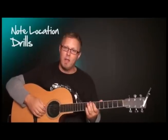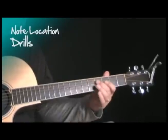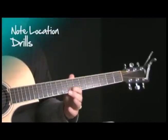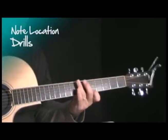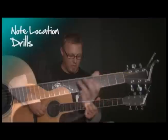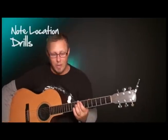So we play a C scale, and we play our C there, and the next note is a D, but we have to find that on the next string. Then we had to find an E on the next string, then an F on the next string. It didn't matter if it jumped up or down, we just needed to find the next note. Then a G, and then an A, and then we'd start over on the B on the 6th string. B, C, D, E, F, G, A, B, C, D, and so on, until we finally ended up with B, C, and we ended back where we started.